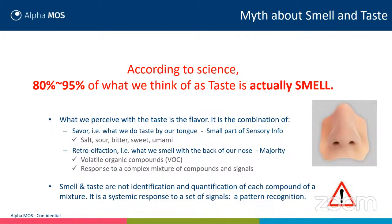There is a myth about smell and taste. According to science, around 80 to 95% of what we think of as taste is actually smell. What we perceive with the taste is the flavor. It's a combination of savor, what we taste with our tongue, like the common 5 basic tastes: salty, sour, bitter, sweet, and umami.